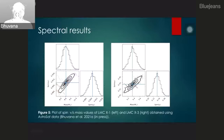Okay, yeah. This is the plot of spin versus mass, plotted using MCMC, and the left one is that of LMC X-1, and the right one is that of LMC X-3. From this plot, you can see the range of values of spin and mass of both the sources. And in the timing, when we did the temporal analysis, we did not find much from this.